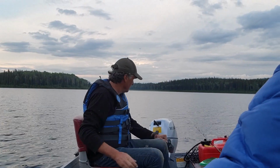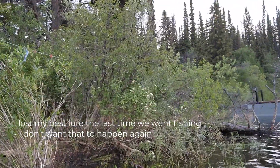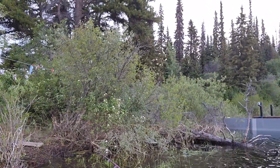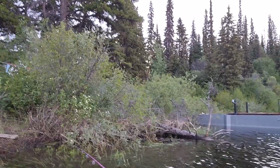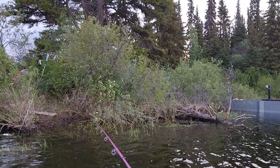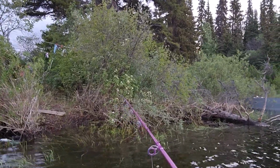Honey, your line. What? Oh no! It's caught! It's caught on that log. You gotta pull me in, quick. Oh, okay, we'll just pull it up by your drag. Oh no. Okay, stop. I don't want to lose that lure. No, you just put it on. I know. Can you reel it in?